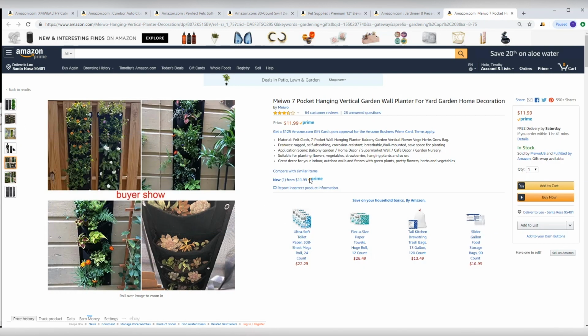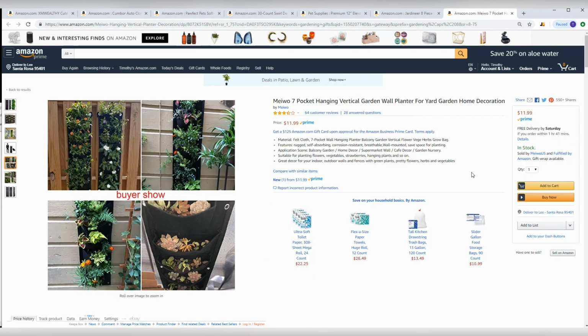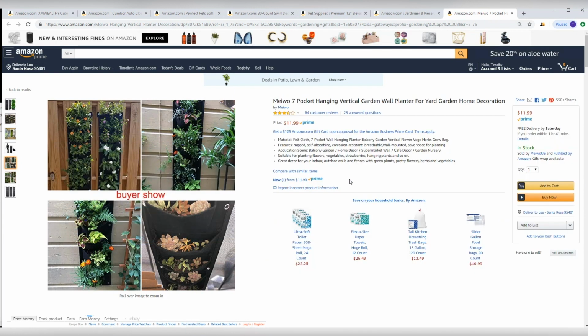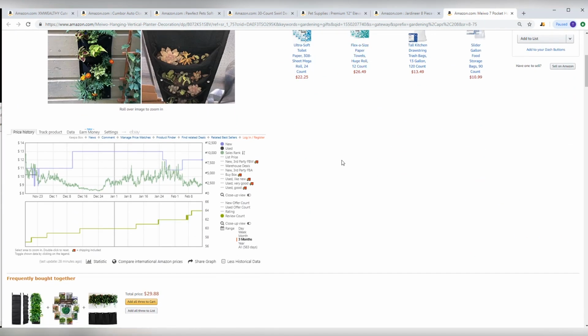Buyer show. Okay, that's telling me this might be a Chinese seller, because nobody says buyer show. Bullets, nothing spectacular looking at.